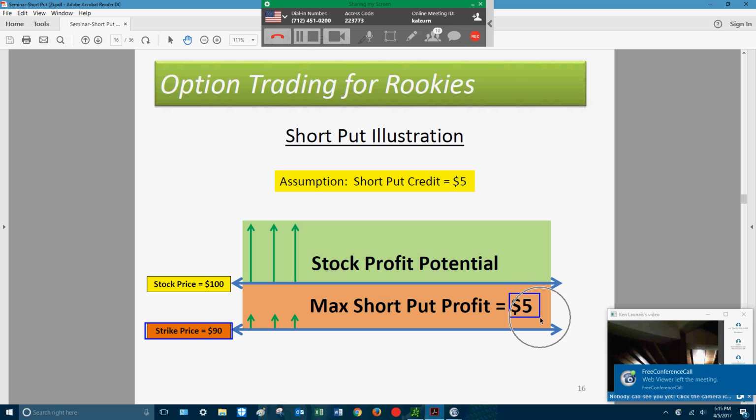So in this case, we're just going to make an assumption. This is just hypothetical. Let's say we sold the short put for $5. So we sold the 90 strike for $5. What that means is, at expiration, if the stock price closes above 90, remember, it's at 100 when I make this trade, and in our example we were 37 days away, let's say. So 37 days from now, as long as the stock stays above $90, I keep all $5. And remember, options are leveraged, they're times 100. So $5 is actually $500.